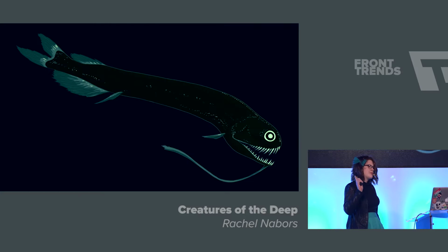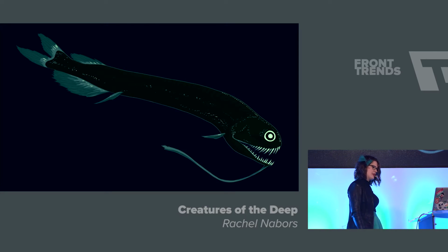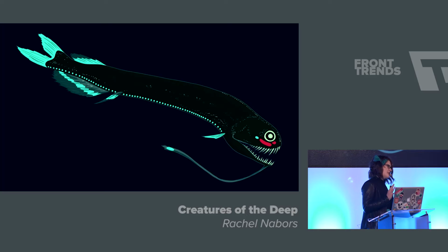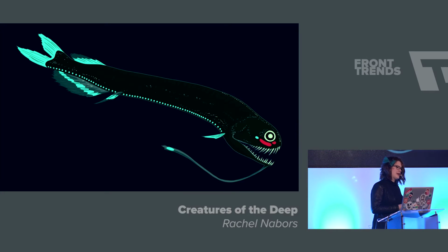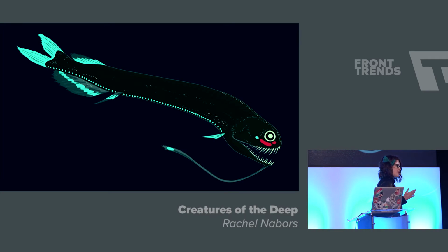So let's get started. Here's a much better picture of that fish. This is the scaleless black dragonfish, and it's my favorite. Can you imagine? It's also really cool because it lights up. This is bioluminescence. It can communicate with these lights, hunt, spot prey, let others know it's time to make babies. This is how they communicate with one another. They cannot see each other, so they make up their own light.